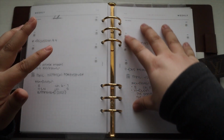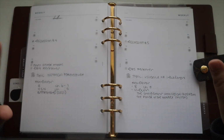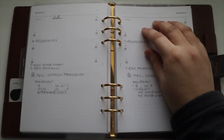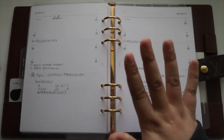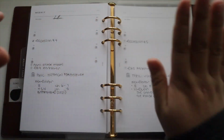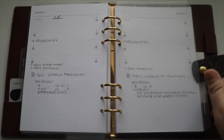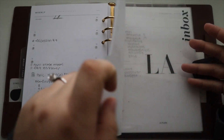I have my entire week on one insert. It saves so much space, and I love this setup. I love having the deadlines up here, and then I can write out notes and everything that I need to do. Below, I have my today dashboard, so I can write in any sticky notes and make lists or whatever I need. So I've really loved this setup for school.